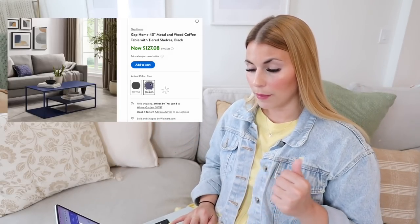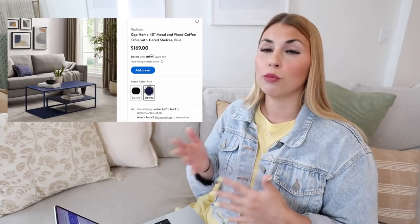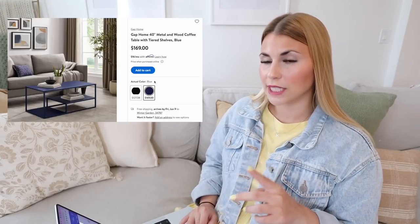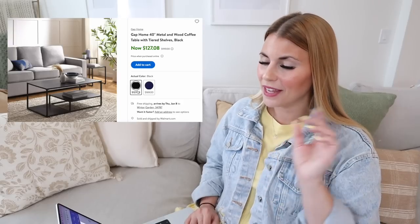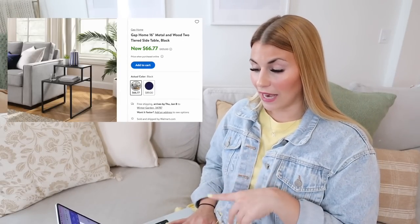I really like it. I love black furniture, as you guys know. It does also come in blue, so like a bright navy blue. If you do more nautical decor, I think you'll really like this option. The blue one is $169 and the black one is $127.08. Can't forget about that 8 cents. So they have those two options. Next is that accent table.